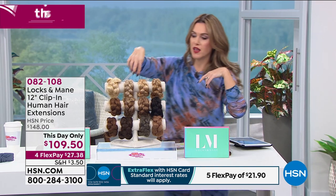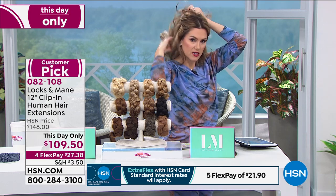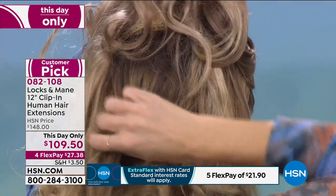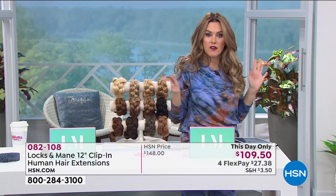Here's what I did, confession. Toasted marshmallow, that's my color right here, like a whitish blonde. I took the toasted marshmallow and we toned it. And I'm gonna show you, actually I should probably take one out. We toned it so that it's a darker tone so that it matches my hair beautifully. So now I have about double the amount of hair that I normally would.